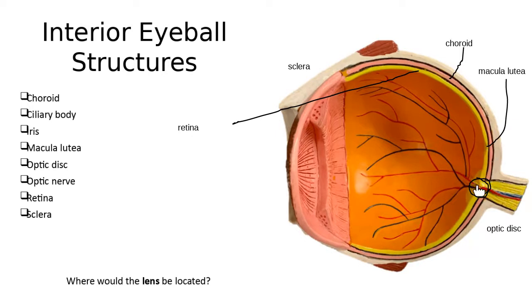Behind the optic disc, that blind spot, is the optic nerve. So we can see all of the neurons that are part of the retina. They extend their axons out through the optic nerve back here that's leaving the eyeball.